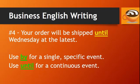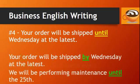Number 4. Your order will be shipped until Wednesday at the latest. When talking about events that will be completed before a certain date in the future, use by for a single specific event and use until for a continuous event. Shipping the order is a single specific event, so we need to use by. Your order will be shipped by Wednesday at the latest.